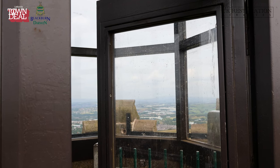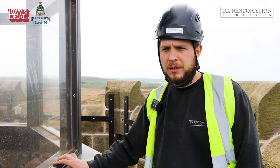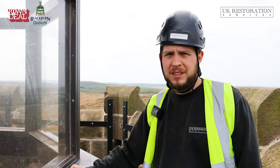The perspex was actually provided free of charge by Perspex, who were a local company to Darwen. That was a nice gesture of them. It just gives it a new lease of life and looks a lot better.